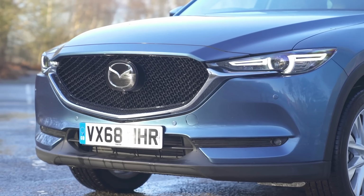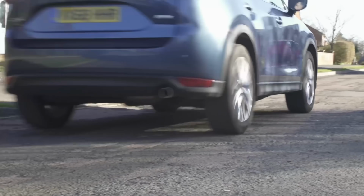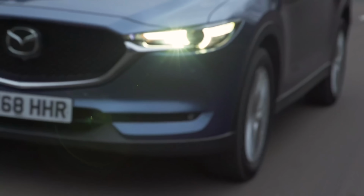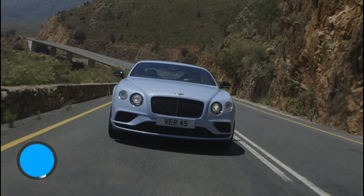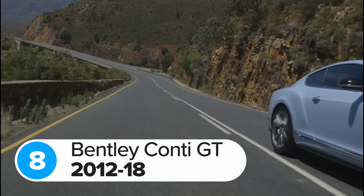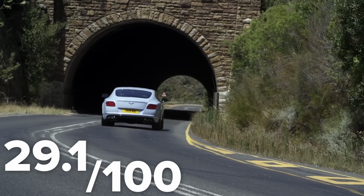This car has a lower average repair bill than the BMW M5 in 10th place, but one of the reasons it gets a worse reliability score is because Warrantywise found there was more chance of a CX5 going wrong. Who'd have thought it? The next car on the list is the previous generation Bentley Continental GT, which takes 8th place with a reliability score of 29.1 out of 100.